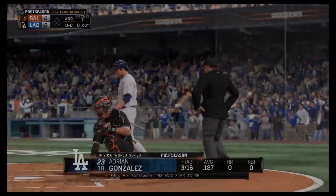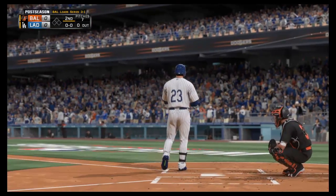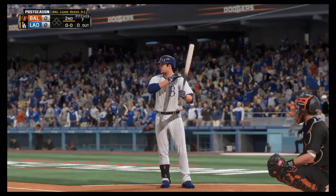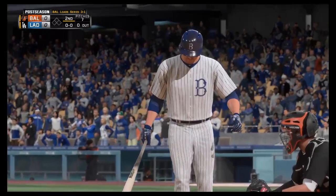Adrian Gonzalez will dig in here, and it's been a series to forget for him so far as you see the numbers there. And with these guys just 1 game away from going home, he may not have too many more opportunities to turn things around. He's got to make every at-bat count from here on out.